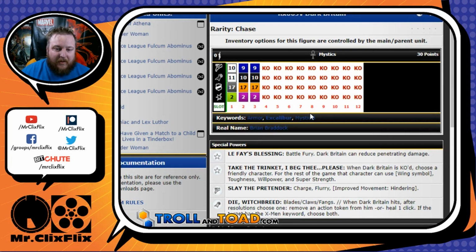He's got armor and mystical keywords, so mystical is definitely his strongest one. He has traded Battle Fury. Okay. Can reduce penetrating damage. That's pretty cool. Then he's got Take the Trinket, please. Take the trinket, I beg thee, please. When Dark Britain is KO'd, okay, so not super happy about that, choose a friendly character. For the rest of the game, that character can use wing symbol, toughness, willpower, super strength.